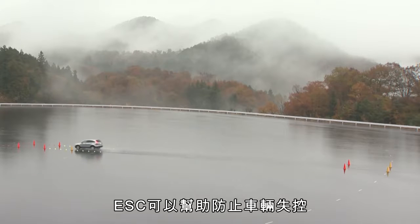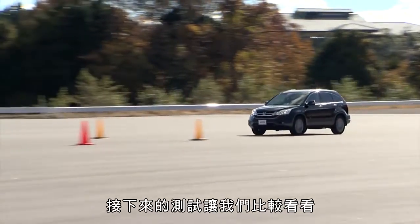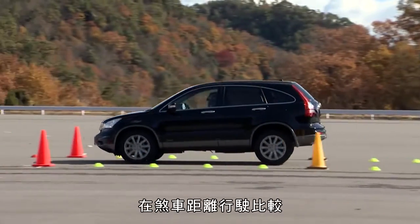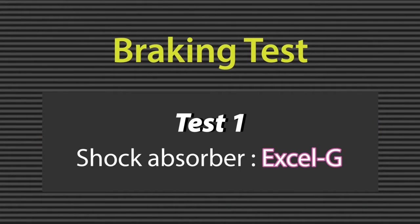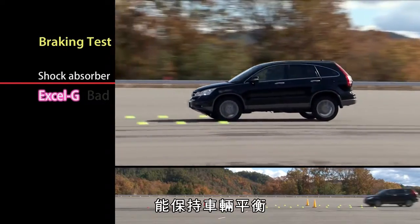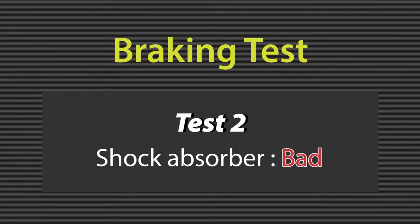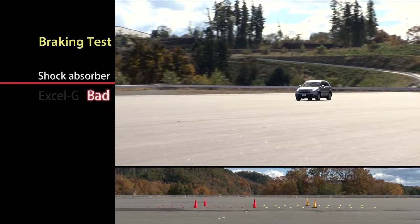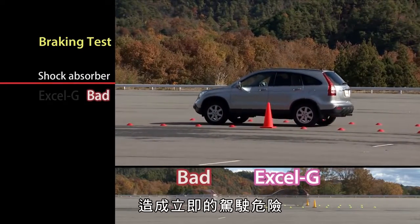ESC can prevent loss of control. Anti-lock brake systems are designed to prevent tire lockup. Let's compare what happens to braking distance with good shock absorbers and with bad shocks. With good shocks, the vehicle remains level, so the load is placed on both front and rear tires. With bad shocks, the load shifts forward, causing a nosedive condition.